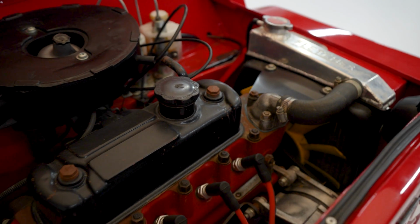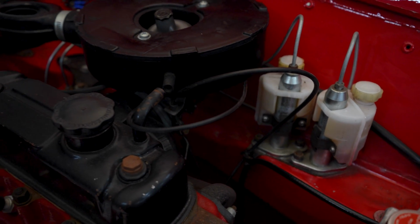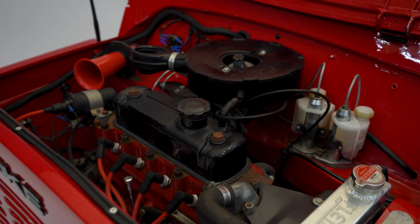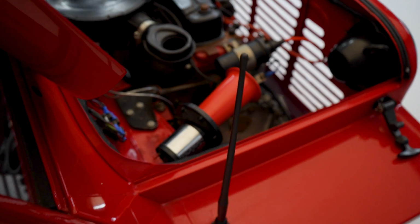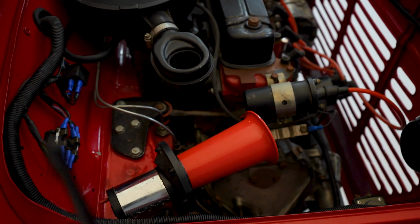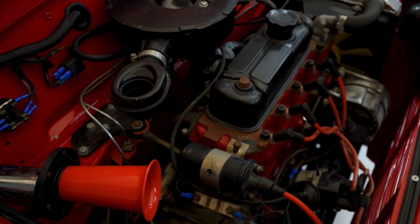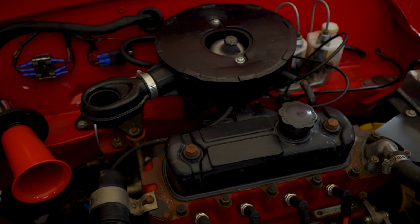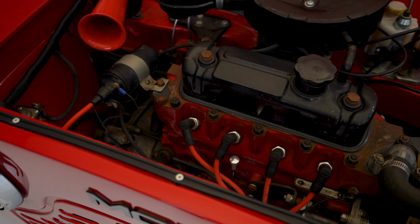It looks like a 2 or 3-row radiator, Fletcher brand. Cooling fan, engine. This is a transaxle because it is front-wheel drive. You have the best looking horn that I've ever seen on any car, and your air filter housing at the top, and that's pretty much it. Like I said, the car runs absolutely great. It's got a lot of torque. I was really surprised. It's like a mini go-kart, angry go-kart.